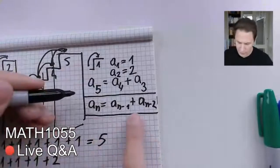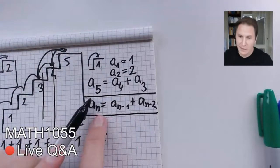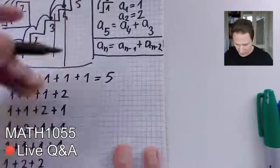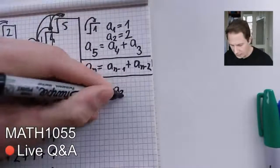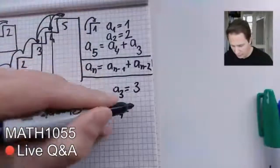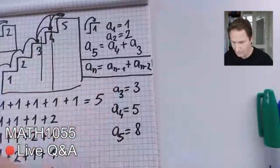So this is a recursive sequence, the recursive way of specifying the sequence. I'm giving you the nth term of the sequence in terms of previous entries, previous numbers in the sequence. So let's go on. We know that A1 is 1, A2 is 2, so A3 must be the sum of these previous two numbers, so that's 3. A4 is the sum of the previous two numbers, that's 2 and 3, so that's 5. And finally, A5, the number we were interested in, is the sum of the previous two numbers, so that's 3 plus 5, so that is 8.